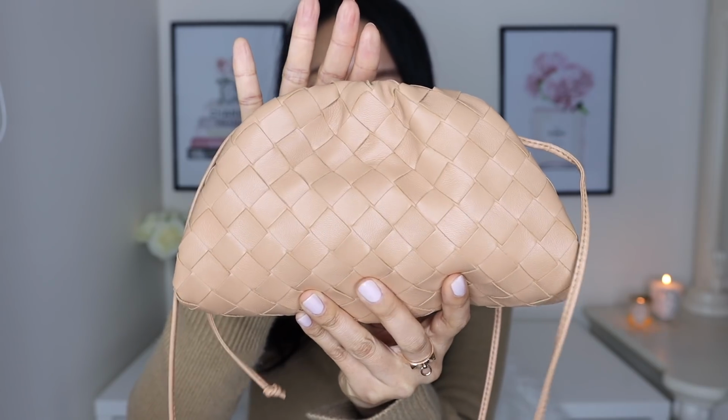So to show you guys, I actually picked up a small pouch bag from Bottega in this beautiful beige color with that woven leather. I think it's called Intrecciato, which just refers to this woven style leather. This leather is just so soft and delicious, and it just smells amazing. Bottega is known for their amazing quality leather. I do actually have a little bit of experience handling Bottega leather because my mum has a small clutch and it's just aged beautifully.